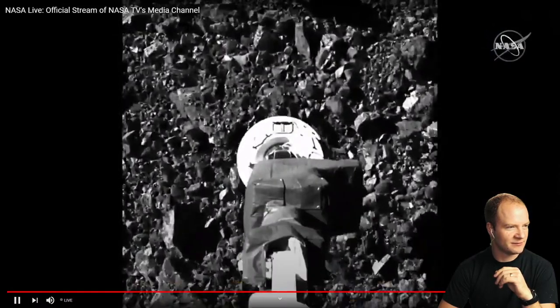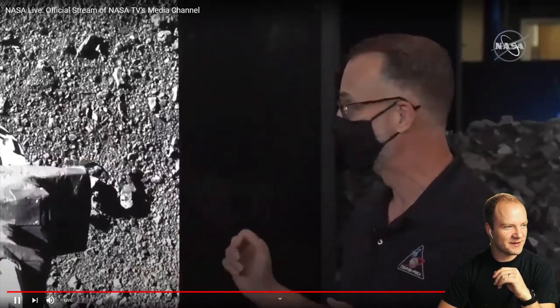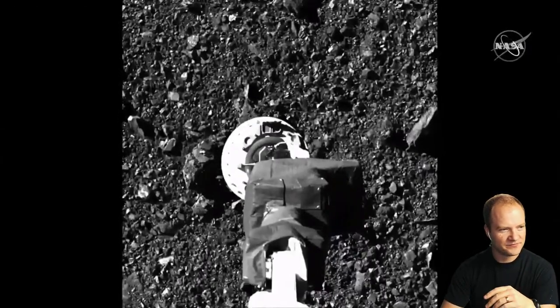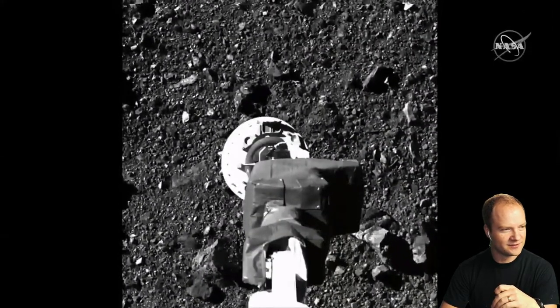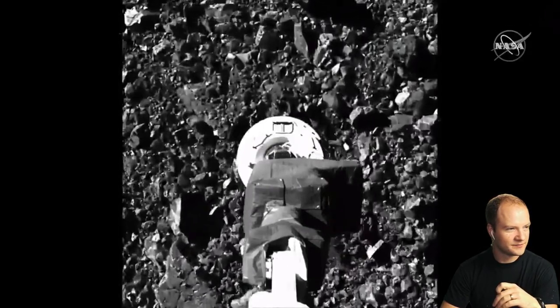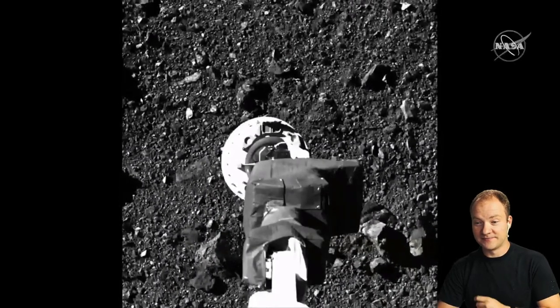All right, let's take a look. Right here, that seemed way harder than I expected. I thought they were just going to touch it, scoop up some material, and get it sucked up there. And then all of a sudden, this was like kablammo here. This is quite the boop. That looks way harder than I thought.